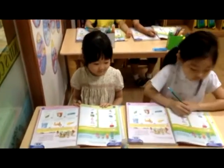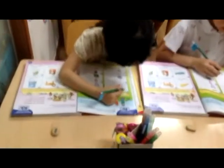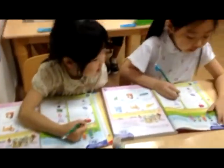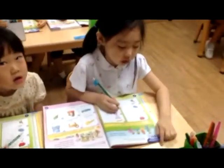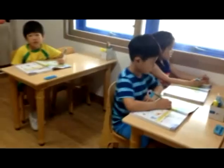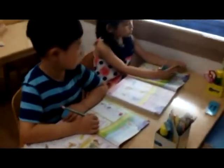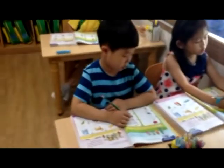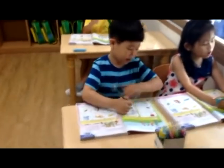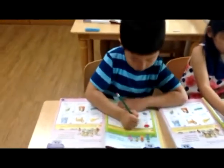Number one. Let's look at number one. What is the first picture? Red. Red. Repeat after me, teacher. Red. Red. What is the second picture? Sock. Now, which picture has the beginning sound R? Red. Very good. Circle red and write the big R and small R.